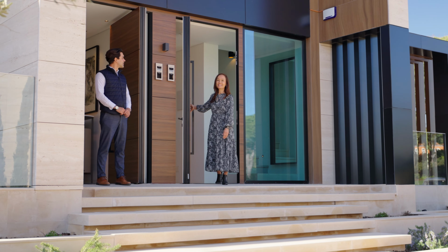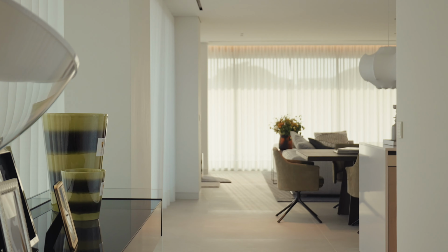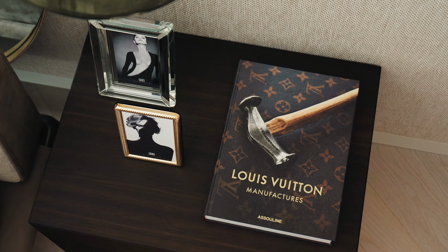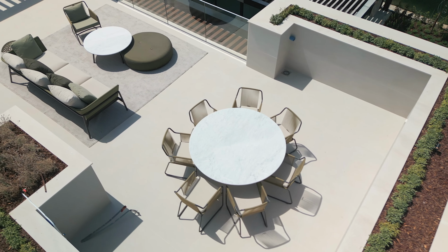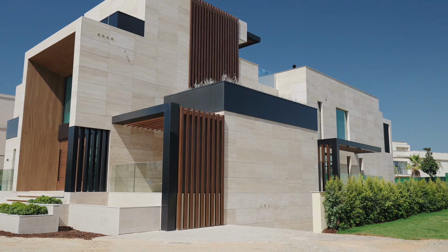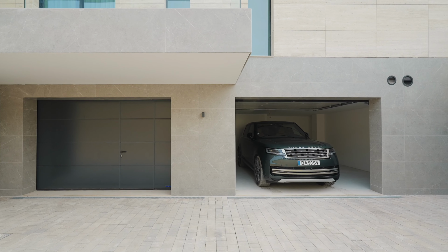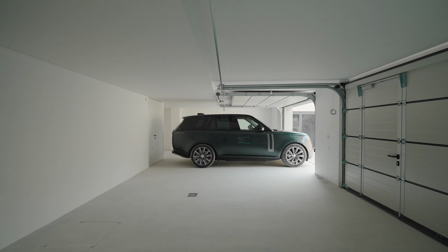Thank you, Fred. Let me show you the first floor apartments. These 3 and 4 bedroom properties' main feature is the rooftop terrace with a private heated swimming pool, and as the name indicates, panoramic views over the Gulf and lake. These apartments include underground parking accessible by lift.